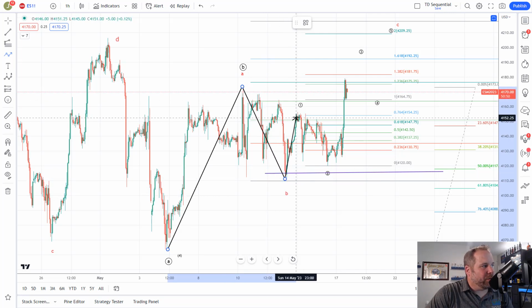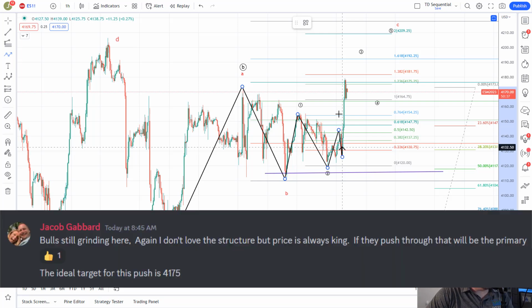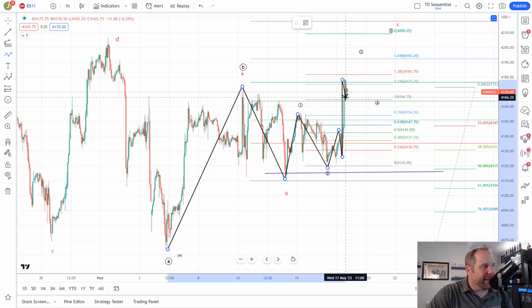Off of this low, I told you we had a potential 1-2 setup. And in my room today, once we hit this 0.5 extension here and pulled back, I said they have a 1-2-1-2 setup. And it's very likely if they do break out that we hit the 4175 area. And that's exactly what happened. They pushed through the pivot here at 4154 through the 1.0 and hit the 1236 as you would expect, and then started to pull back as you would expect.